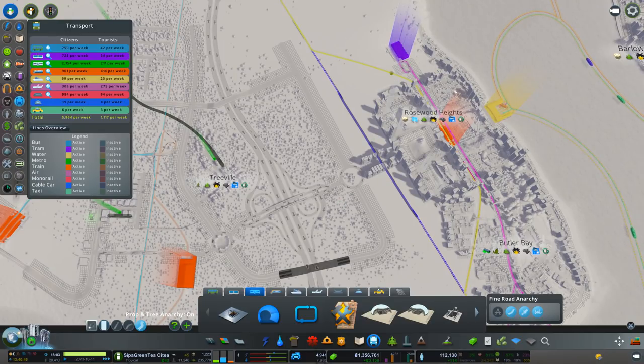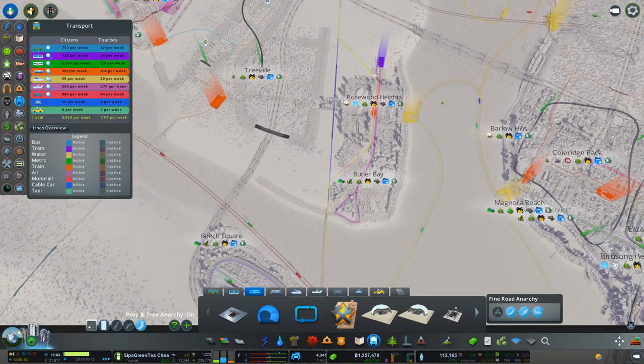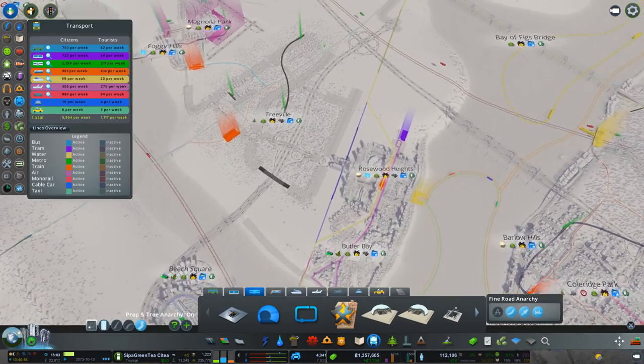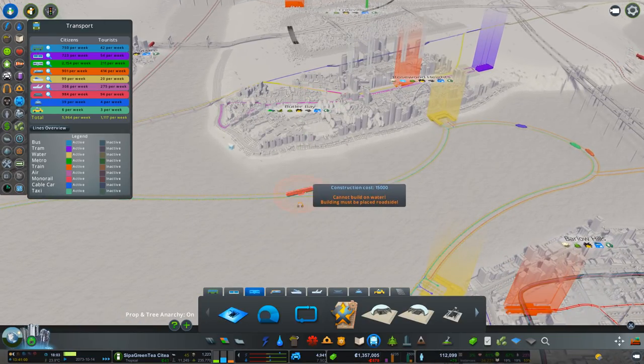I'm wondering whether to loop it round into here. We've got normal trains here, but again, that will help the people that live here to come over to there. So maybe we can add a loop in for this section. I think, do you know what? That would be a good idea.